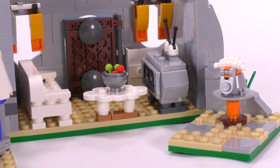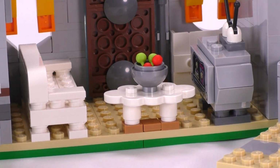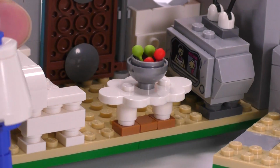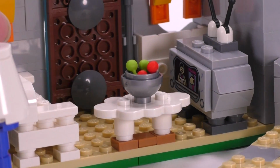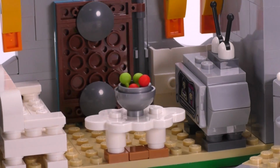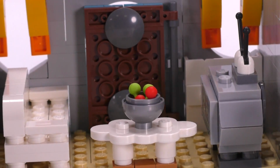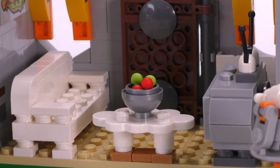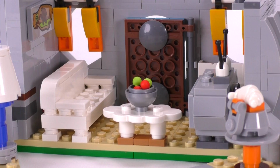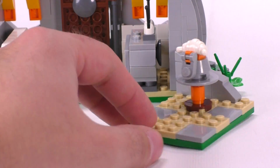Then we have the Unikitty minifigure collection base, that cloud thingy that came out in the Unikitty collectible minifigure series, as an ivory, I think, coffee table. And then there's a bowl with cherries in green and red, so that's a nice touch there. This piece actually works great for that table. I highly appreciate choosing that piece, it's a great use there. And then that's pretty much it for the main room. There is no space for anything else there. Now, on those moving pieces to the right, we have their telephone.